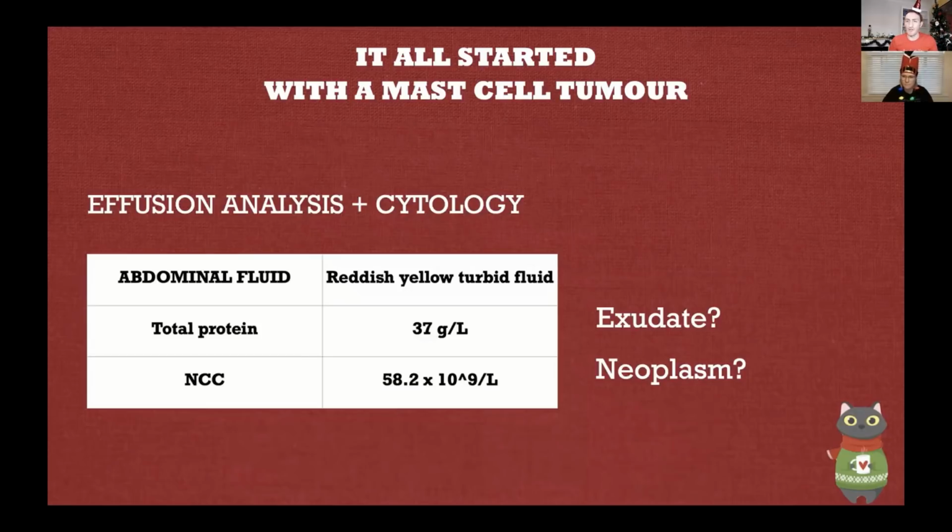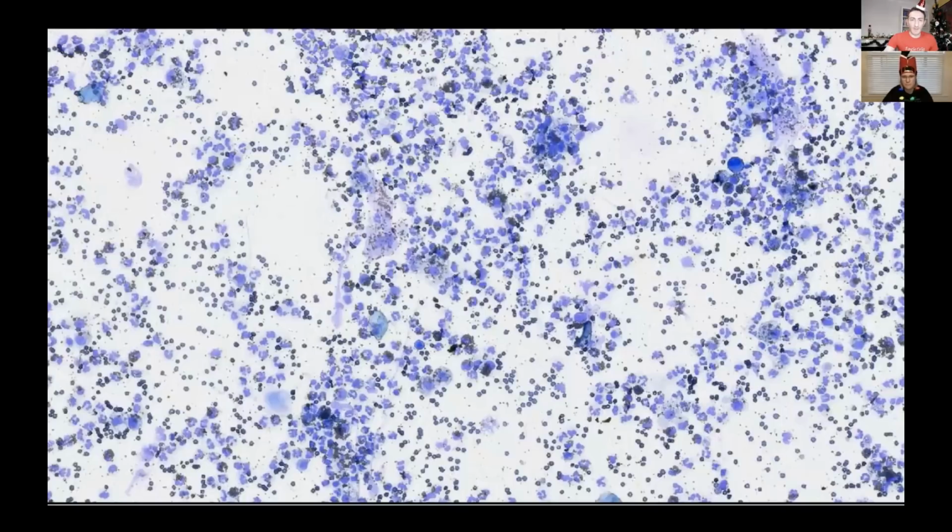I think I will go with the pictures. Is it okay? I think it's more straightforward because the pictures are quite clear. So this was the fluid at low power, because it was the digital scan and it was not scanned at really high quality. Quality is suboptimal, but I think it's enough to understand. Really high cellularity. This was the direct smear, so really high cellularity. You can already see likely a prevalence of neutrophils, and there is definitely something else going on, some unusual material.